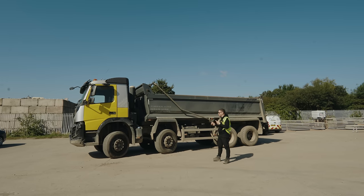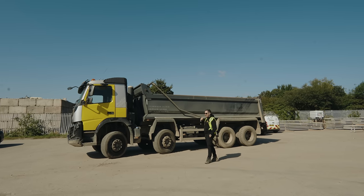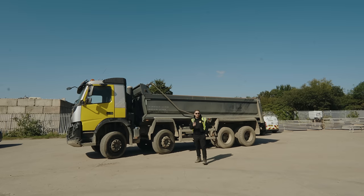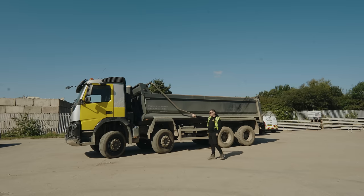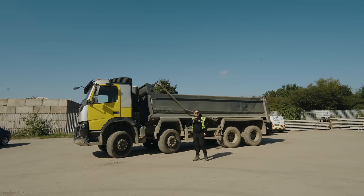So it's almost like a new truck. It's just literally last week had a new AdBlue pump or something. That was a couple of grand or something, the guy said. So yeah, it doesn't look much at the moment. We're just stripping the original wrap off it. But what we're gonna do is make it look exactly like the rest of our fleet.